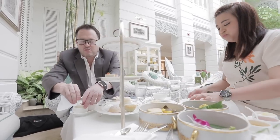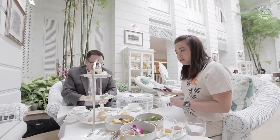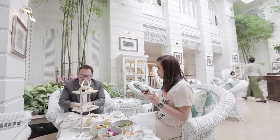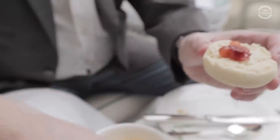This one is like crab meat. Never had it so thick. Oh. Sorry. So spread it nicely. Enjoy that. Mm-hmm. Mm.